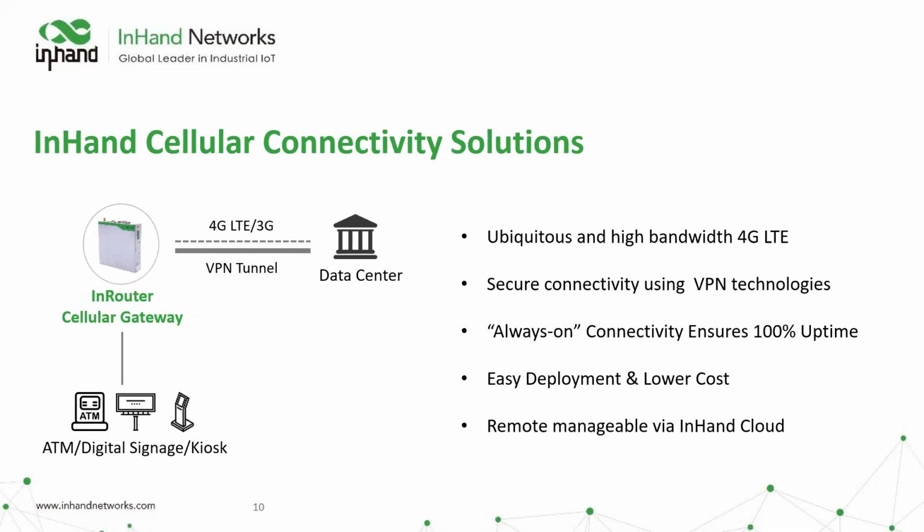So one of the beauties of connectivity today over cellular with our products is you can get higher bandwidth. So you're not limited by what you can move. If you want to do a device, an ATM, and it has a camera built into it, or a micro market would definitely have camera or video with it, you're going to need that higher bandwidth.